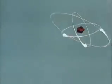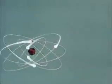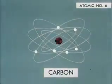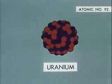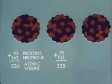Going up the ladder, we find elements with atoms that become progressively complicated, with more electrons and increased numbers of protons and neutrons in their nuclei. For example, a neutral carbon atom with an atomic number of 6 has 6 electrons. In the nucleus are 6 protons plus 6 neutrons, so the atomic weight is 12. Carbon exists in many forms, high and humble, as diamonds and pencil points. At the top of nature's ladder is the most complex atom, uranium, with an atomic number of 92. Naturally occurring uranium has three isotopic forms with atomic weights of 234, 235, and 238.